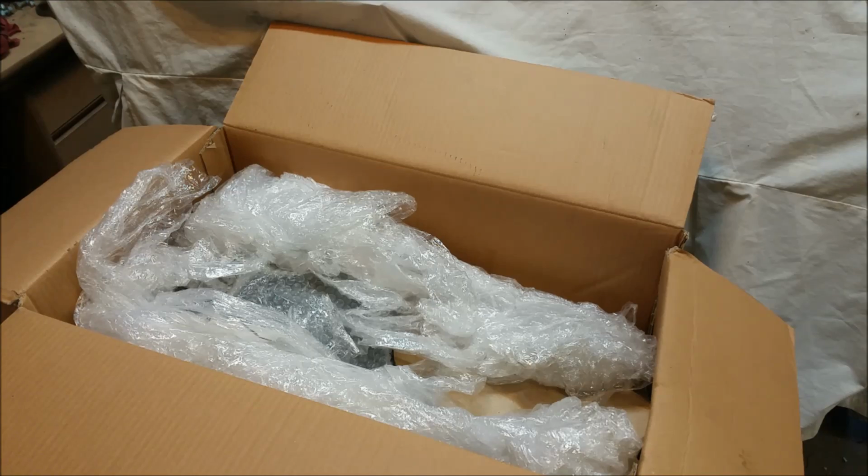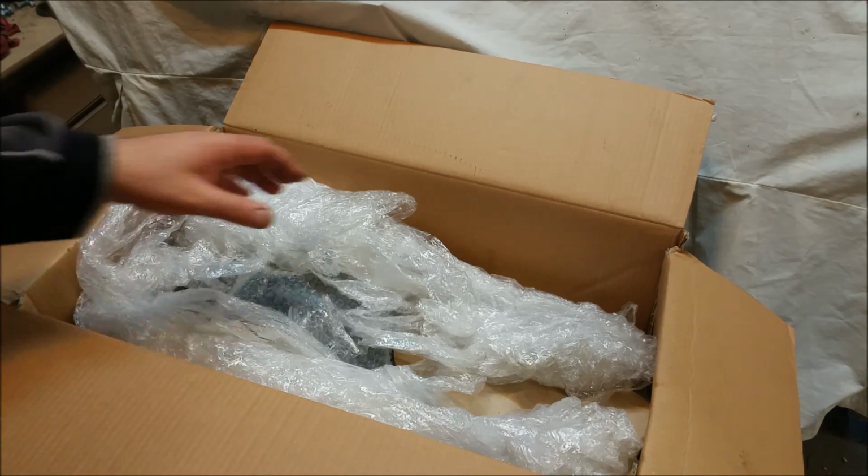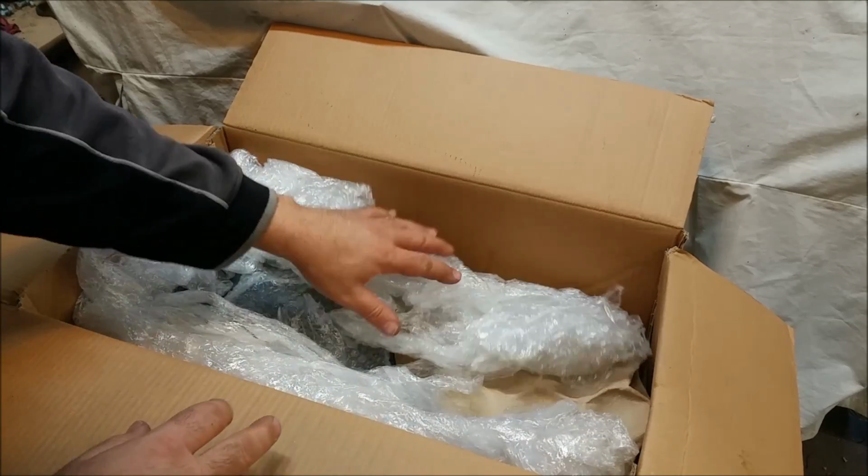I'm trying to film something, but I can't get it right. Right, I'm just packing up a few things here. It's a Cleveland sump in there.